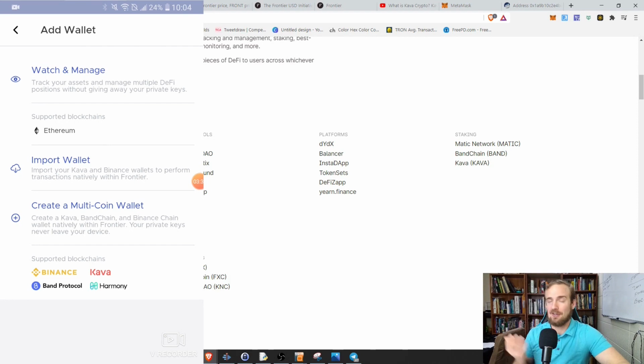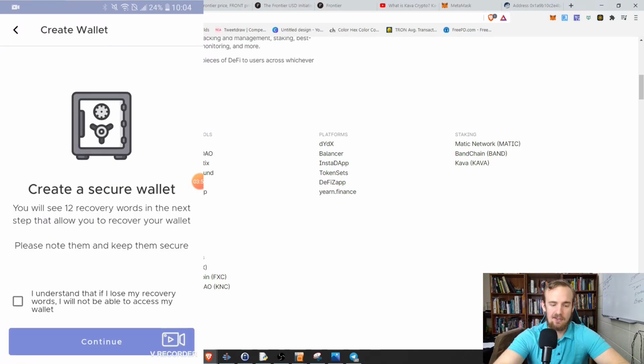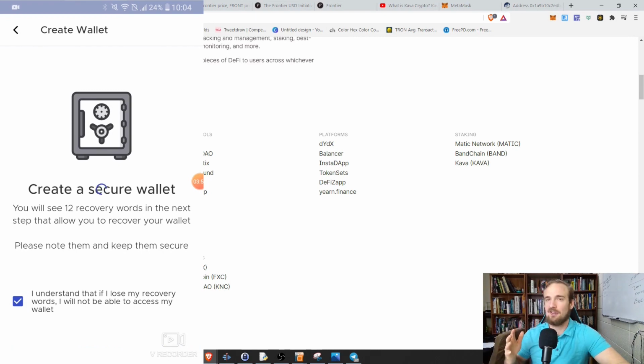Now obviously I'm not going to do that because I'd have to screen cap my private key, which wouldn't make a lot of sense, but what I will show you is how to create a new multi-coin wallet. So it asks us for a new PIN, 123456, 123456, and after that it's going to ask us to create a backup phrase. Now every single wallet video I do, I know you all are probably tired of hearing this, but it's that important, so I'm going to tell you again.